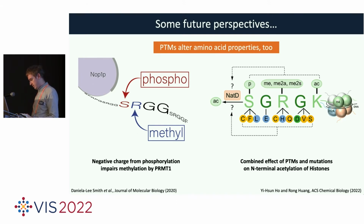And of course, now we are starting to see also some works that try to assess the combined effects of both mutations and PTMs on other PTMs. Like, for example, there is this paper where they study how PTMs and mutations on the N-terminal tail of histones H2A and H4 can affect the N-terminal acetylation of these 2 histones.